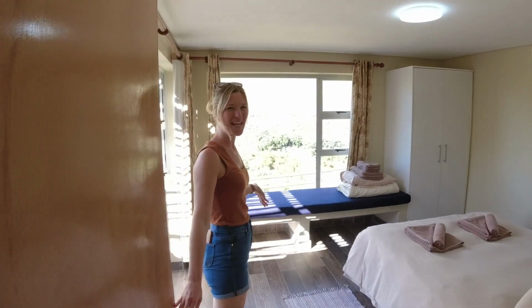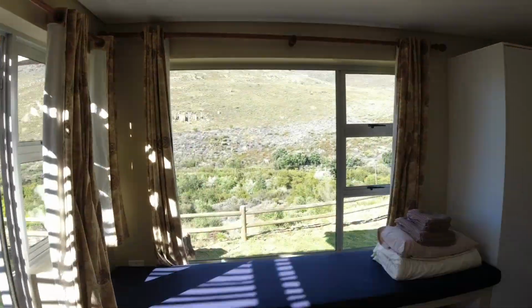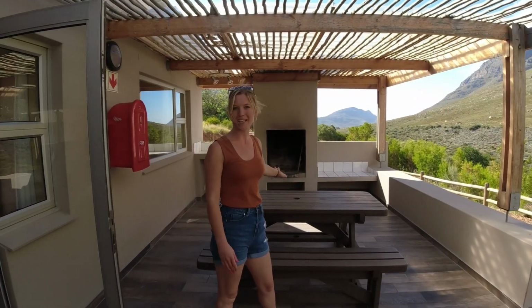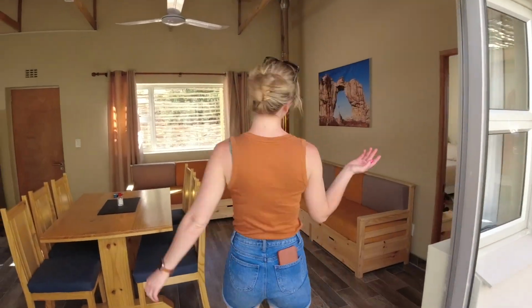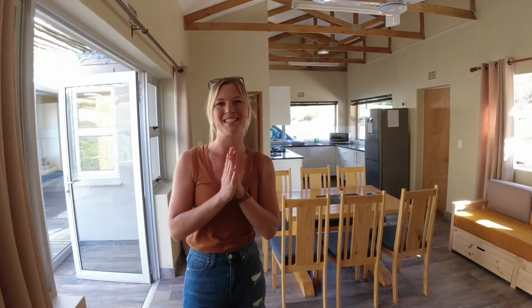This is where we will be staying, my favorite room in the place. Beautiful windows with a stunning view and double doors that lead out to this amazing patio. I can already tell you I will be hanging out at this picnic table with the fire going later tonight. And then in here we have a second bedroom, 2 twin beds, and that's it. So this is where we're staying for the weekend. We cannot wait to take you along for our hiking. I hear that one is about 8 hours, so we will see how we do.